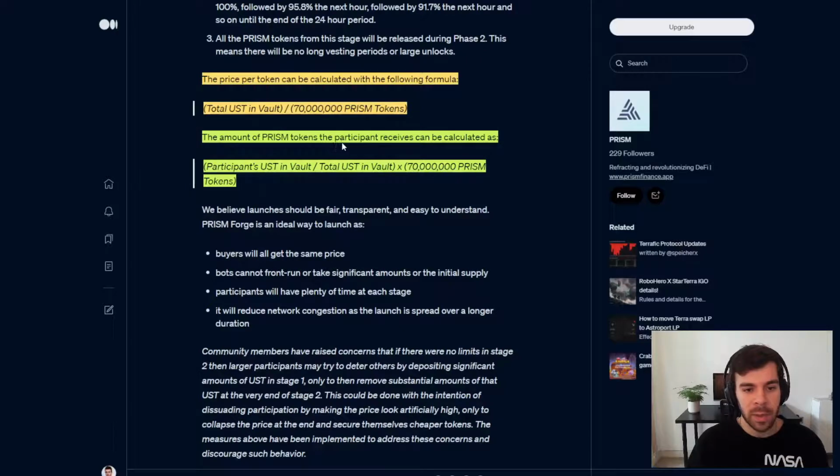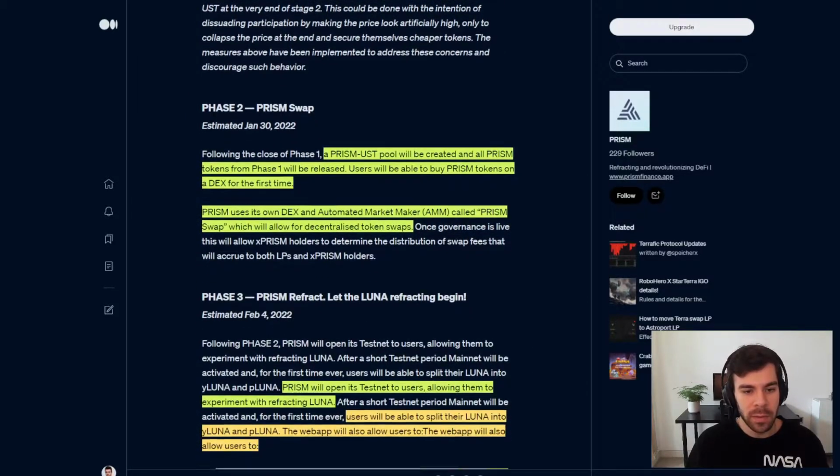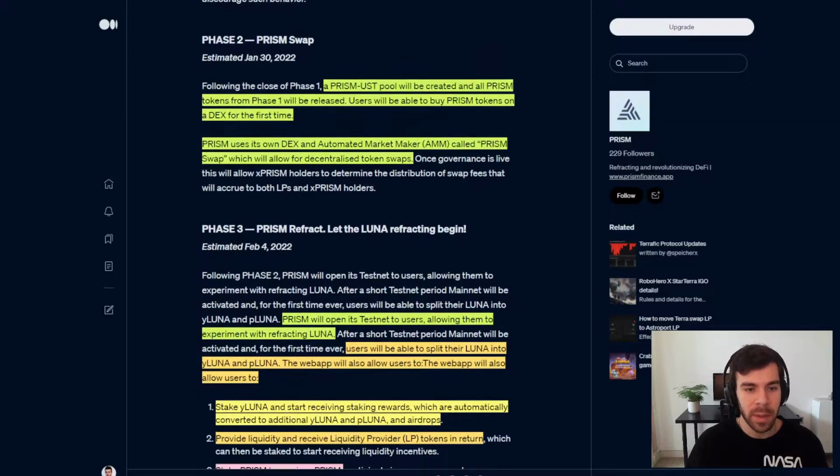The amount of Prism tokens a participant receives can be calculated with this formula: the participant's USD in the vault divided by the total USD in the vault, times 70 million Prism tokens. So you can do these calculations when they start launching. And then phase 2 will be the Prism Swap, where you can actually buy Prism tokens on the DEX for the first time, and you can use the automated market maker.